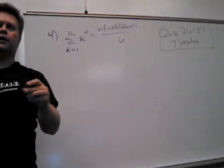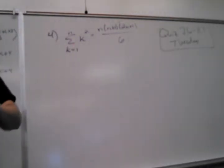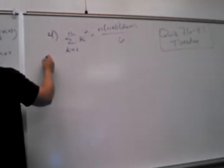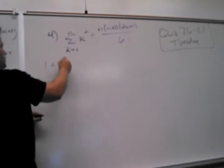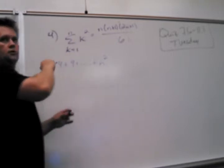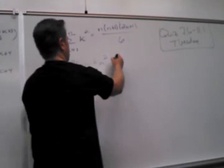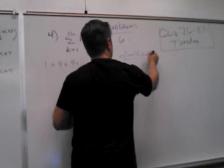And you're like, I was fine before. Yeah, we can do it. How would I write this to make it look more like 1 and 2? What does that sum break out to be? So 1 plus 4 plus 9 plus up to n squared, right? The largest input would be n, and that's supposed to equal n times n plus 1 times 2n plus 1 over 6. So now it looks a lot like 1 and 2.